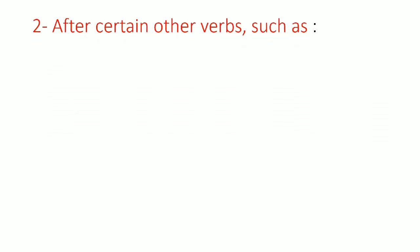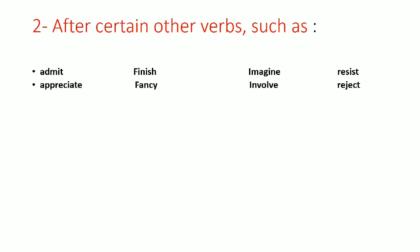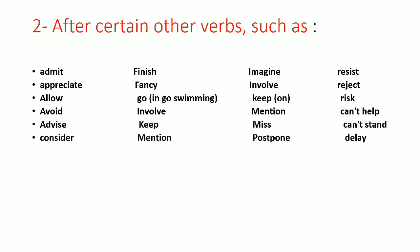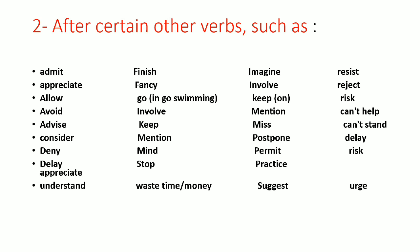After certain other verbs such as admit, finish, imagine, resist, appreciate, fancy, involve, reject, allow, go on swimming, okay, keep on, risk, avoid, mention, can't help, advise, keep, miss, can't stand, consider, postpone, delay, deny, mind, permit, stop, practice, understand, waste time, money, suggest, and urge. These are followed by gerund, ing. Example, I suggest going to the theater.